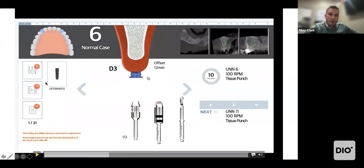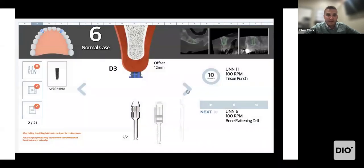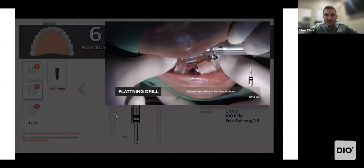Okay, so this little portal you can just access from their website where your cases are submitted. And on the left here are 3 help boxes. Any drill that you're on in this carousel down here, when you click one of these boxes, it'll show you a video of how to use it. So let me play that one. So here's how you use the tissue punch. It literally shows you a video. If I switch drills and push the button, it shows you how to use that drill.